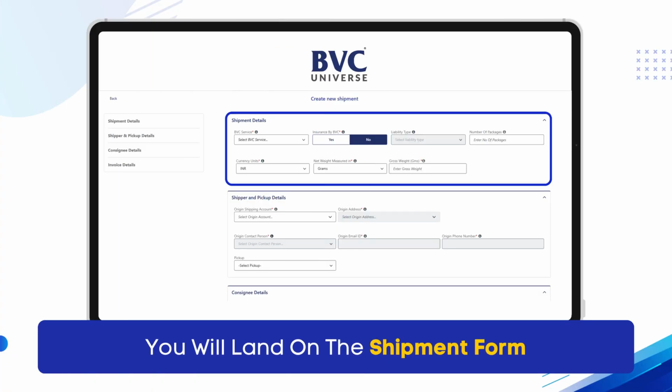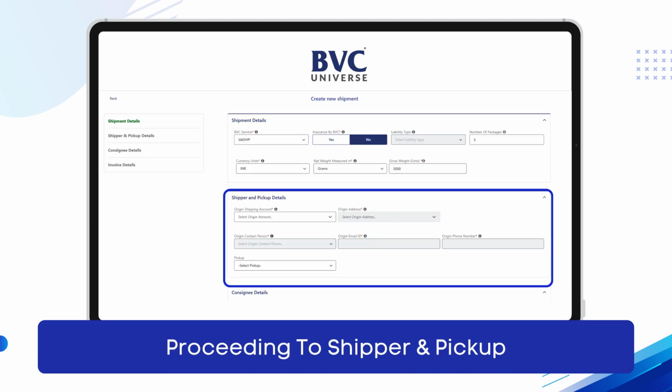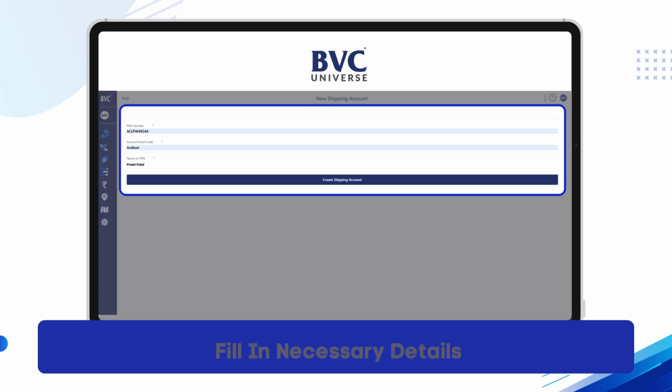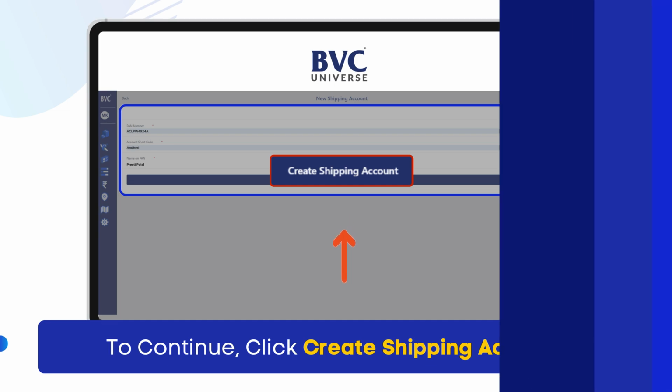A form will open where you can enter your shipment details. Once that's done, move to the next section in the form to add the shipper and pickup details. Under Origin Account, choose Create New Account from the drop-down. Fill in the required information and click Create Shipping Account.